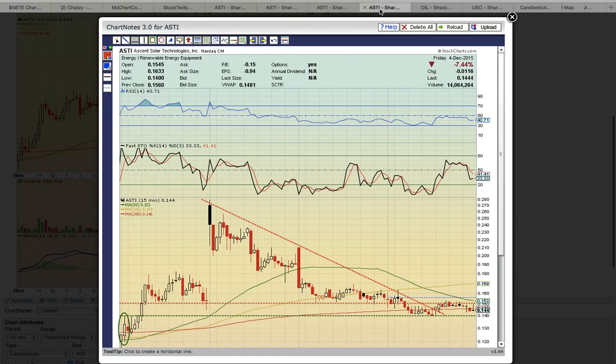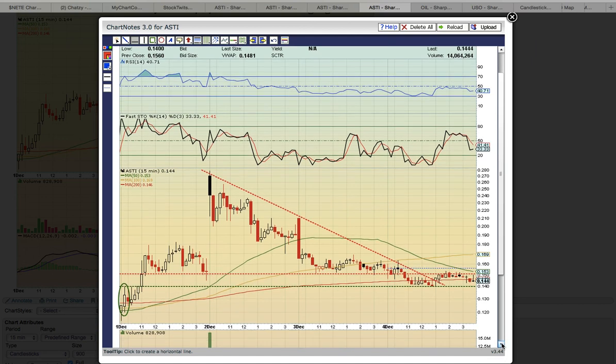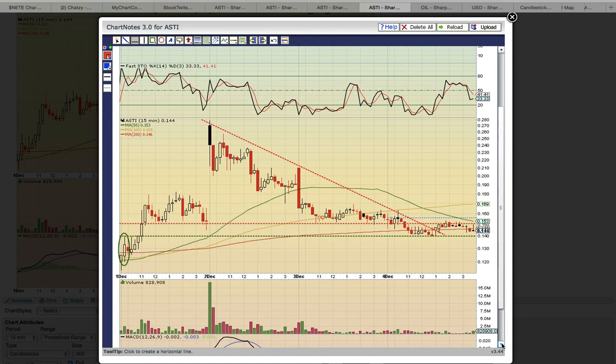Okay, now let's look at the last chart here. The last chart is another 15-minute chart, and this is showing the 50, 100, and 200-day moving averages. This is just a 4-day chart. What this shows is that on the first, there was a break above the 200-day moving average, a close above, a break above the 50, 100, and 200-day moving averages. They turned into support, and this big run followed.